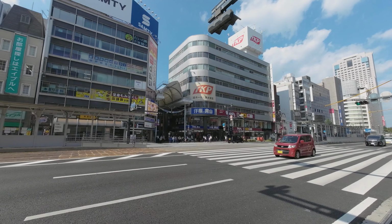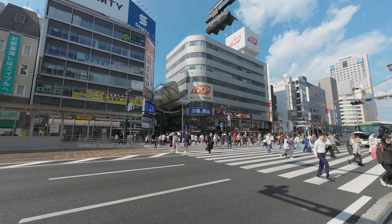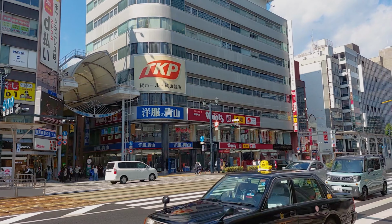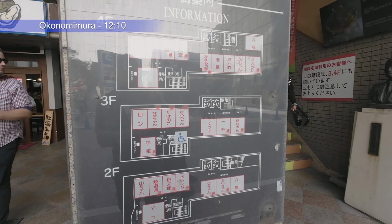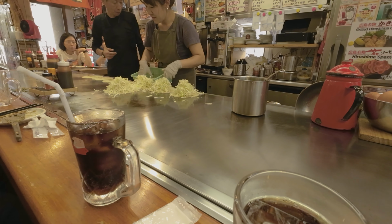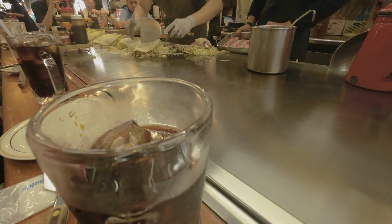Let's take a break from the dark past of Hiroshima and see what else is here. I think it's time to get some food, and since we have never tried okonomiyaki, we are going to Okonomimura, a building with four floors, one of the favorite places to eat okonomiyaki. It's a savory pancake dish, usually with cabbage, meat, seafood and toppings.